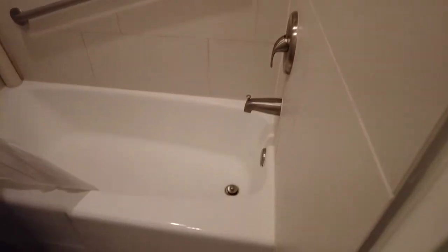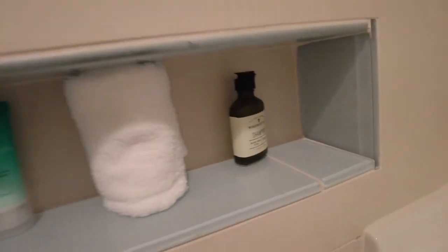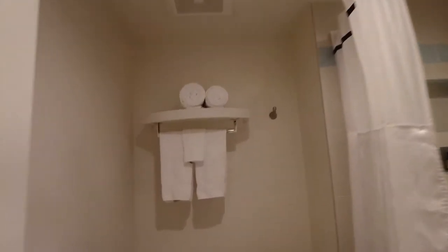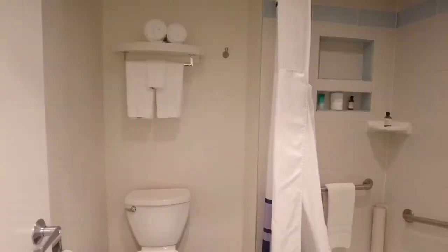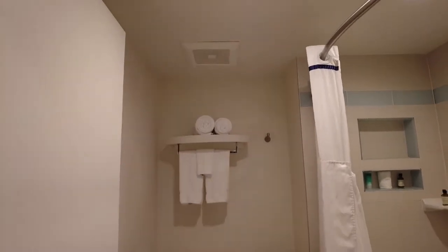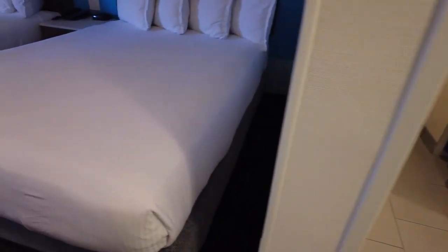It's clean. Clean shower. Got some free body wash and shampoo. The toilet. Oh, this one's got a fan. I don't think it has. Does it? Oh yeah, you can turn the fan on. That's nice. A lot of hotels nowadays don't have that.